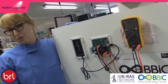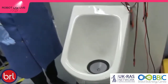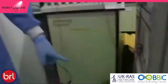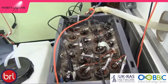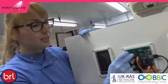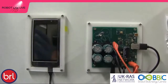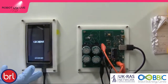Here is a very similar principle. We've got a demonstration of a urinal that we can put synthetic urine inside, and behind that urinal, let's have a look. You can see over here there's an array of microbial fuel cells. We call it a stack. It's a group of microbial fuel cells put together to generate electricity. Then this electricity is stored within those capacitors. If we press the button, then the energy stored in those supercapacitors is released to charge our mobile phone.